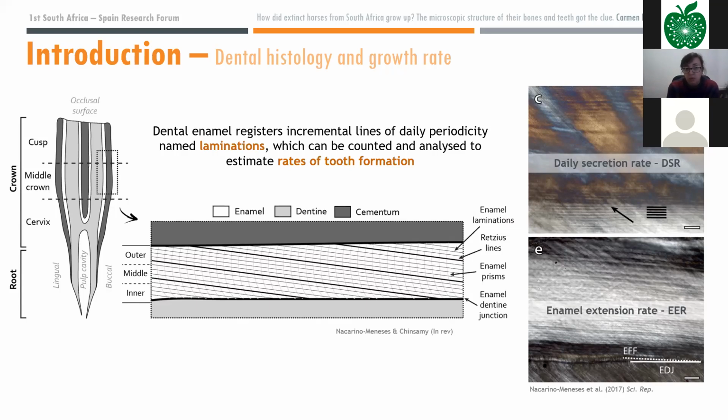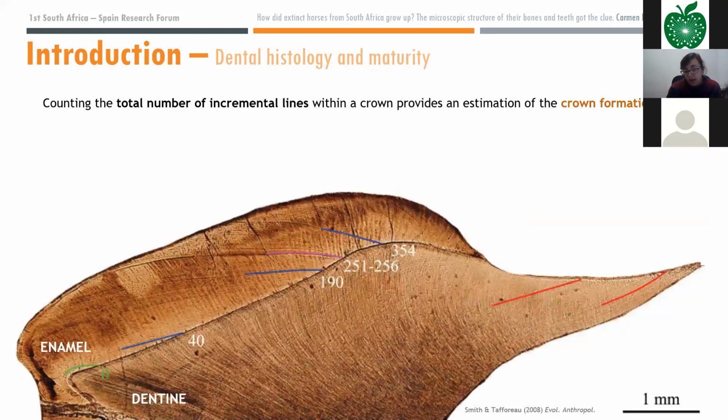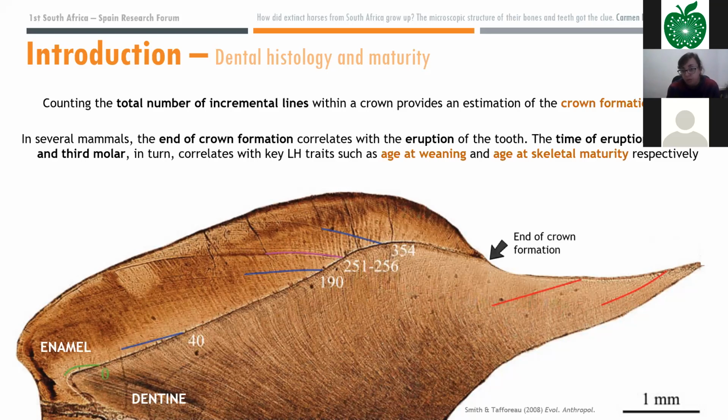The daily secretion rate represents the rate at which the enamel grows in width, while the enamel extension rate represents the rate at which the enamel grows in height. Moreover, the latter parameter, the enamel extension rate, has been considered a proxy of the whole organism's growth rate. And because we know that these lines present a daily periodicity, we can also count them within a whole crown to estimate the time of crown formation. And the interesting thing of doing that is because the timing of the end of crown formation correlates with the time of eruption of the tooth.